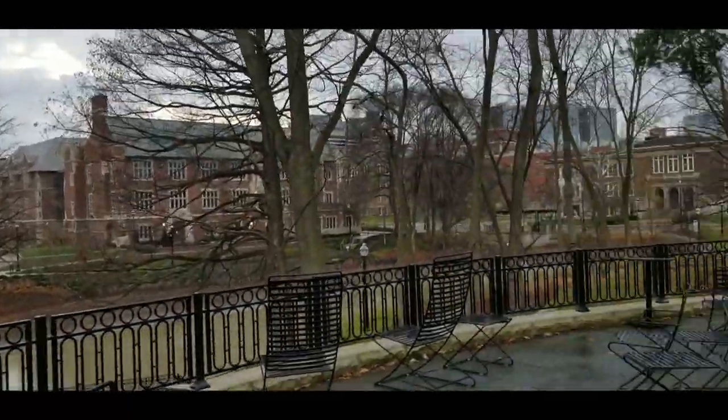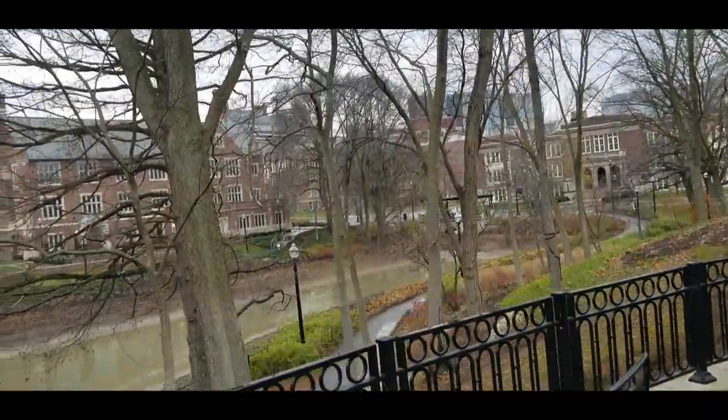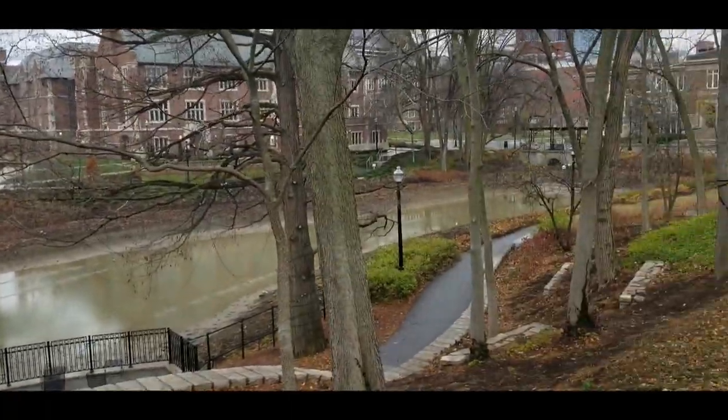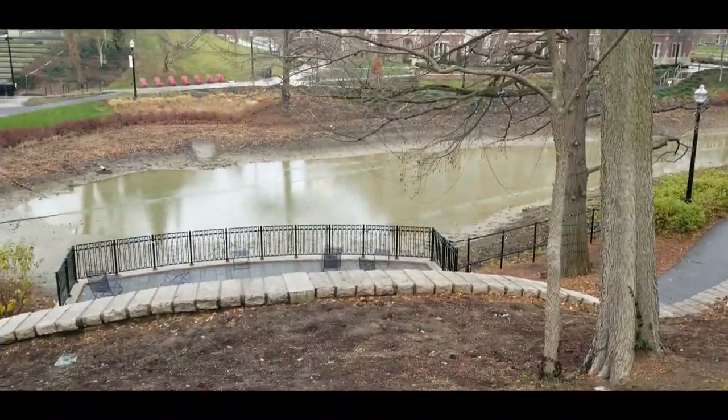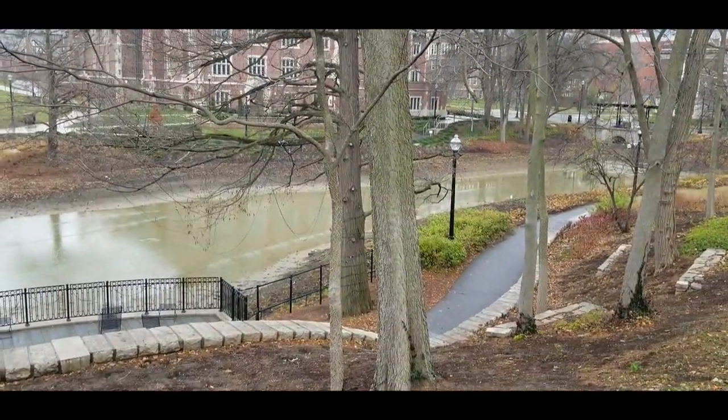So as we step off the Oval here, we're looking down the hill here. There's not much topography in Ohio, it's a little bit here, at what they call Mirror Lake. So Mirror Lake is this water body here, this little lake.